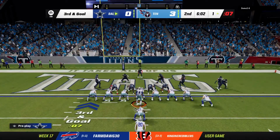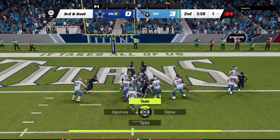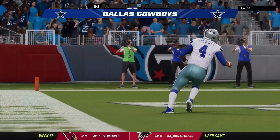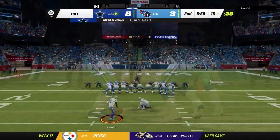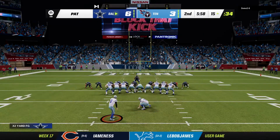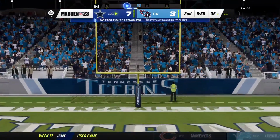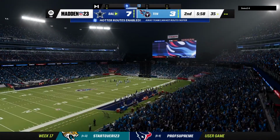Titan defense, they just will not give in easily. Looking for another stop, third and goal. And he'll get in. He's over for the touchdown. Dak Prescott scoring on the sneak from a yard out. And the Cowboys have taken the lead. Point after by Lambeau, up and good. And that makes it a 7-3 lead.